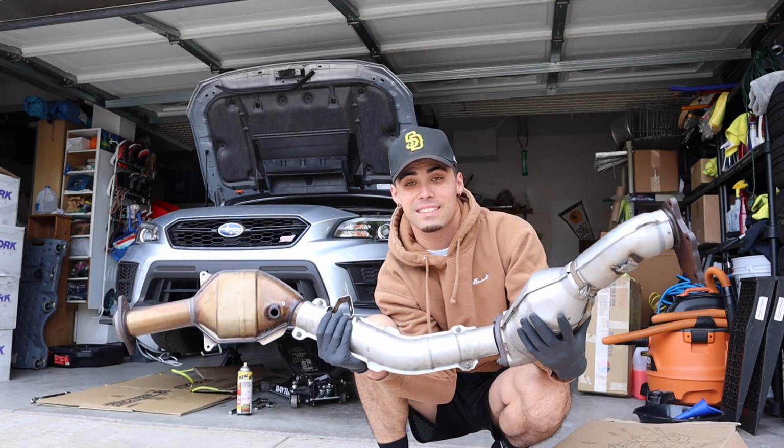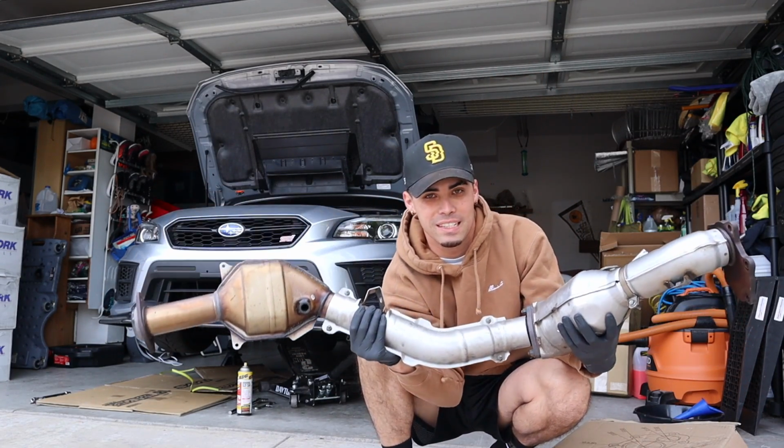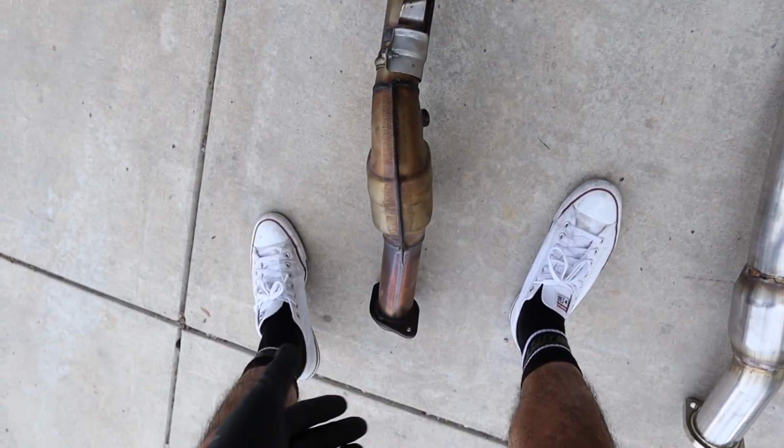So heavy. So last night I had a little bit of time and I went ahead and removed the stock downpipe off of the STI. Here's a little side-by-side comparison. We have the stock downpipe obviously right here versus the Grimmspeed. So yeah, the removal was not too bad.